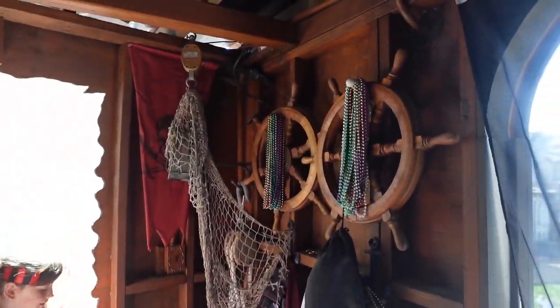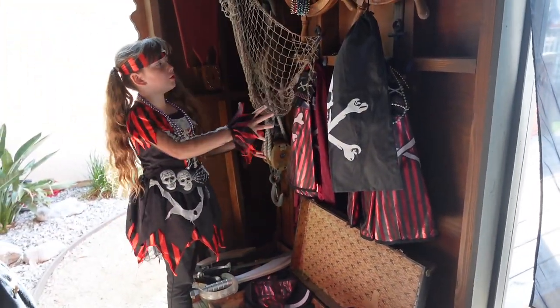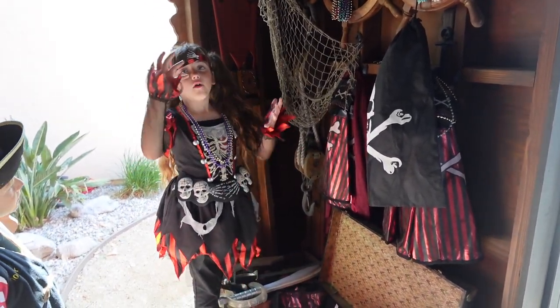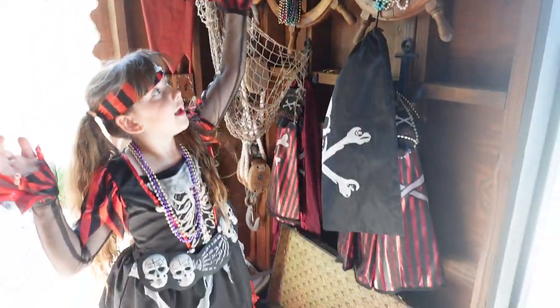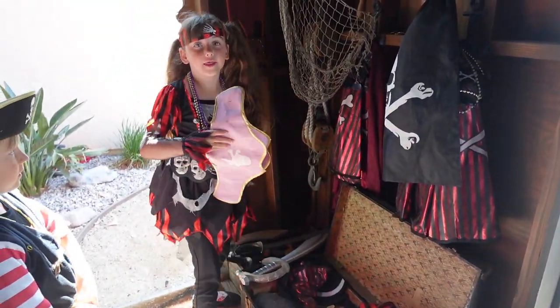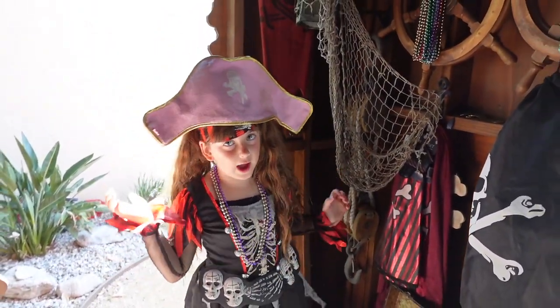Here. We also have extra pirate clothes, capes, and hats for any of our friends that come over. There's also some jewelry. This is my favorite hat because it's pink. Yo ho, a pirate's life for me.